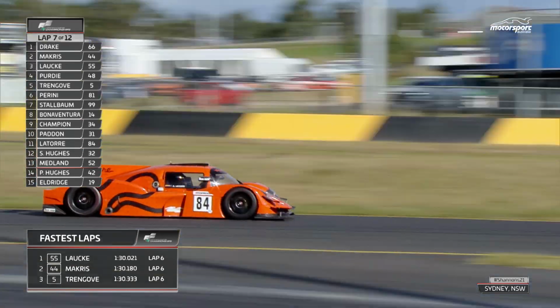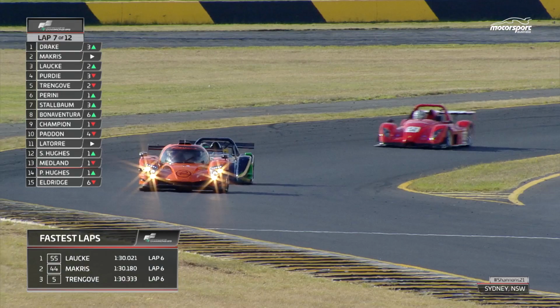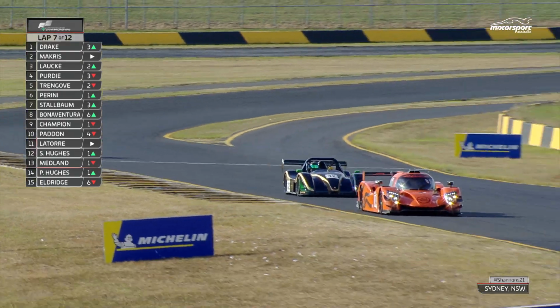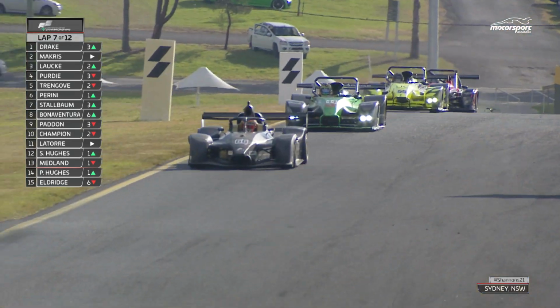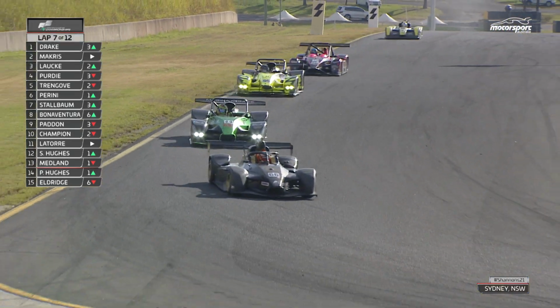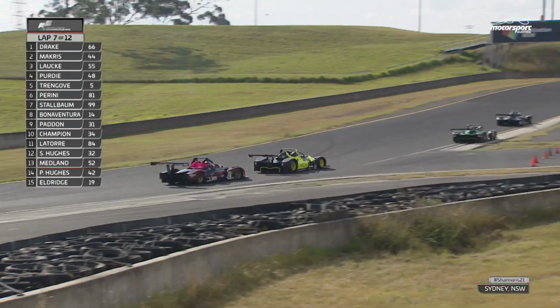Comes the thumping Adass after that spin down at the bottom turn, starting to pick his way back through the field. At the moment, that car running back in 11th position as Patton goes up into 9th spot now. And Drake starting to feel the pressure now. He's got 3 cars starting to queue up, including Macris, Lauke and Purdy.